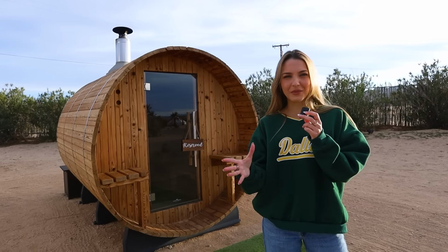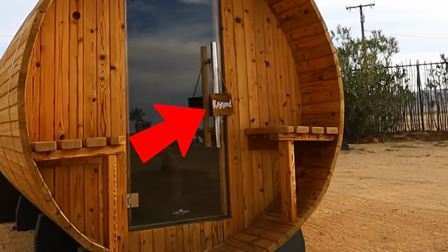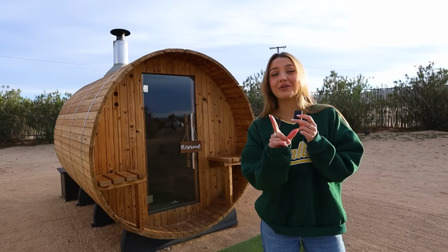I think it's safe to say that we saved the best tiny house for last. Luckily for me, this place comes with a sauna because it's literally 50 degrees outside and it says reserved on the door. Who do you think that's reserved for? I'll give you a hint. There's nobody else here. All right, you guys, I just got into the sauna and it literally feels so nice in here. Technically, this is a wood-burning sauna, so let me show you how it works.